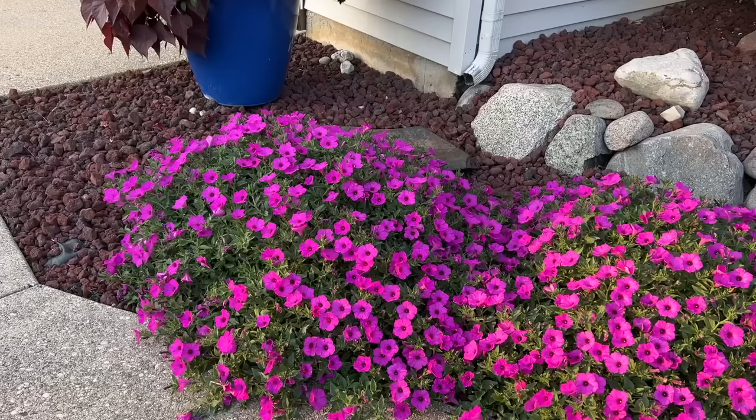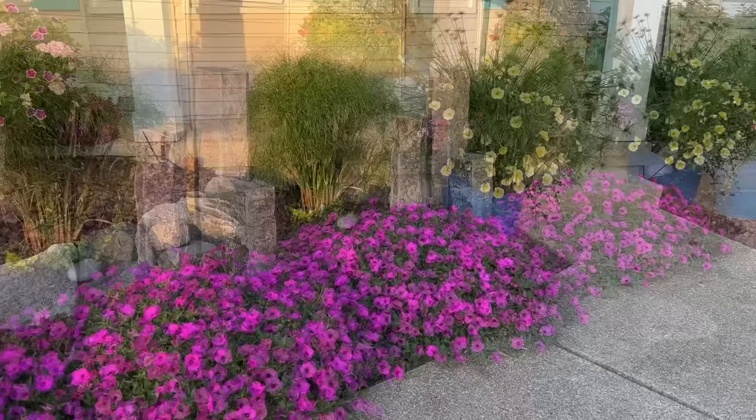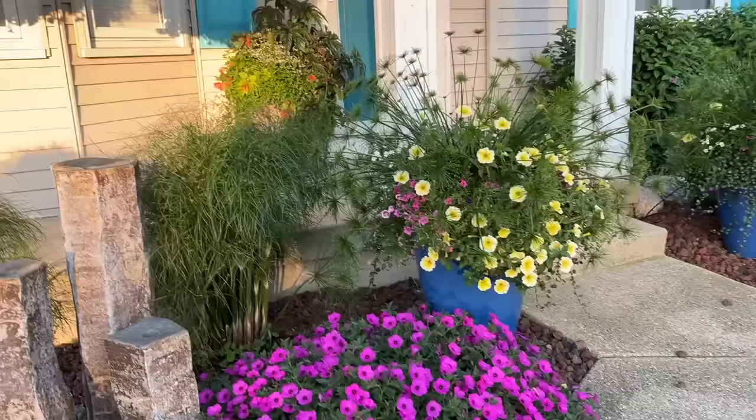These are 3 foot wide and they're about 18 inches tall. So one plant will give you 3 foot of flower coverage. If that isn't amazing, what is? That's true of all of the Supertunia Vista series of petunias. They're just great, great landscape plants.